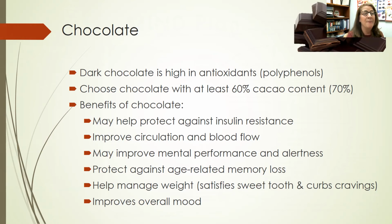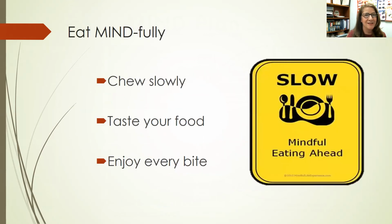And you know, even maybe manage weight, because if you have that small amount for a snack, it might help to curb other cravings, and it just overall improves mood. So I just wanted to include that on chocolate.